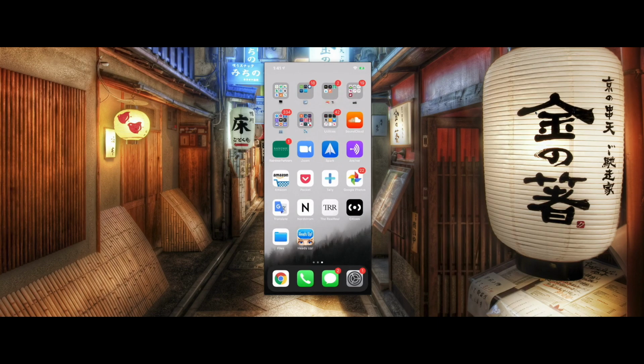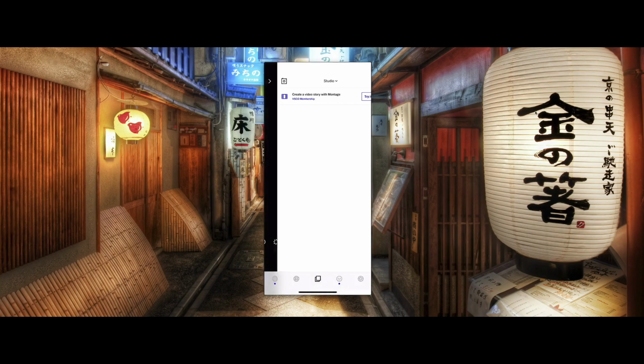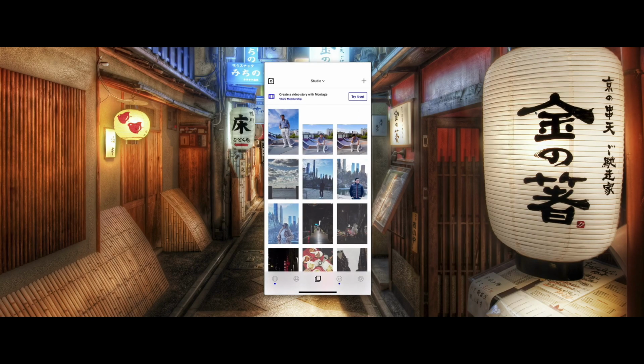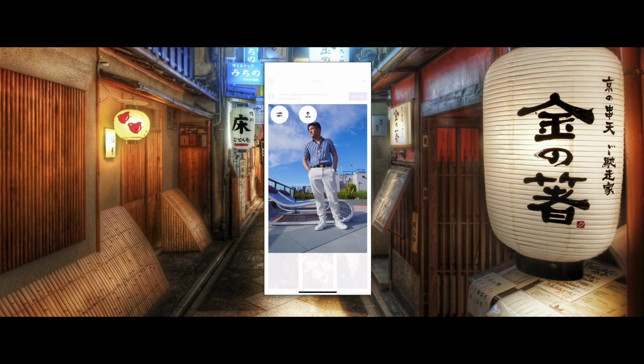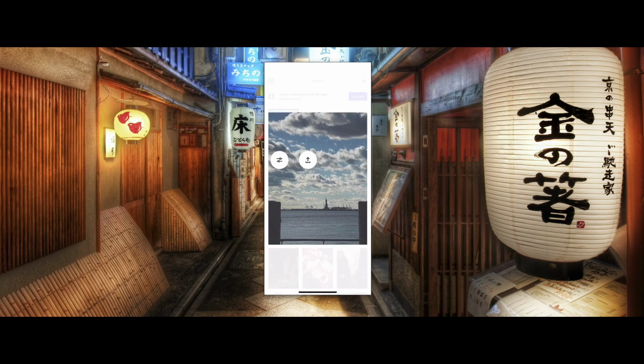Camera folder here, this is all camera related applications, so things like Huji or Facetune, basically all the stuff you see on very popular influencers when they edit photos and whatnot. A lot of these apps are what they use. VSCO is my default app of choice. This is what I use to edit my photos on Instagram. It allows you to apply some cool filters and do some really in-depth editing.